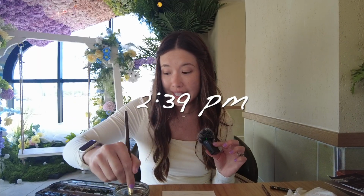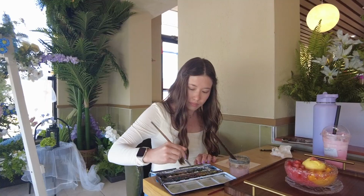It is now 2:39. I am done with the sketch and I'm getting ready to paint. I think that's the fastest I've ever sketched, so proud of that. Let's see how fast we can paint.